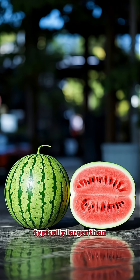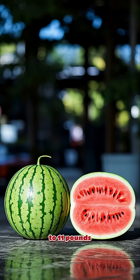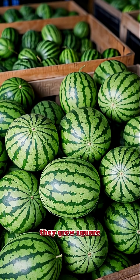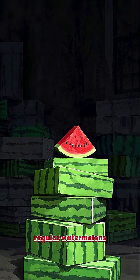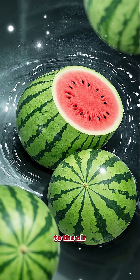These watermelons are typically larger than your standard watermelon, sometimes reaching up to 11 pounds. It's almost double the size of a regular watermelon. The reason why they grow square watermelons is because they're easier to store and transport, so they can be stacked on top of each other without rolling away like regular watermelons. And they last longer since their shape reduces the surface area exposed to the air.